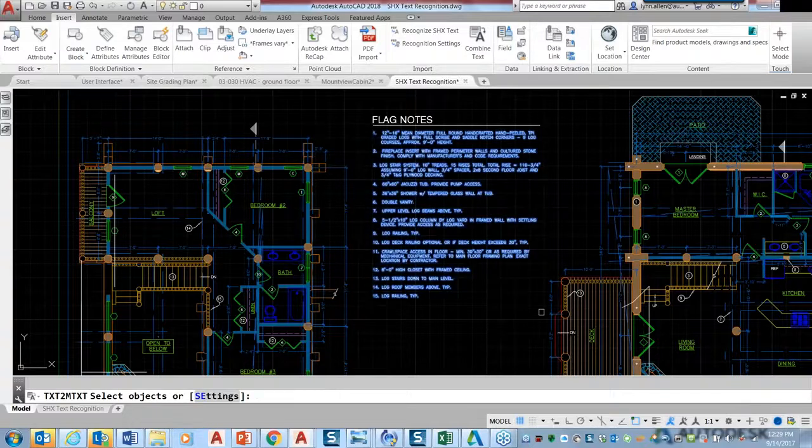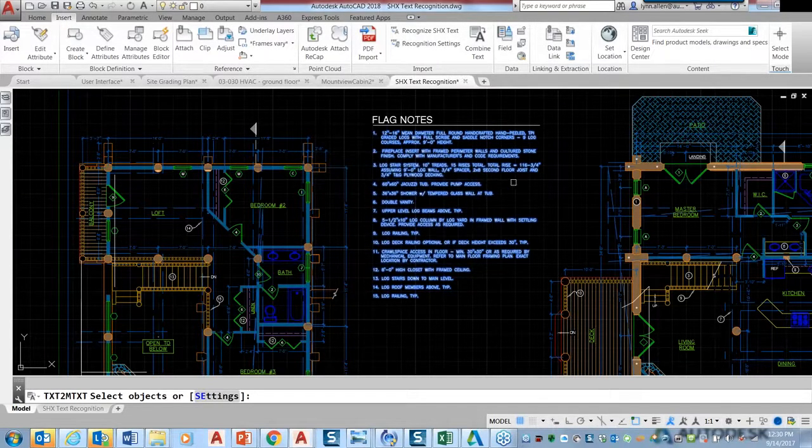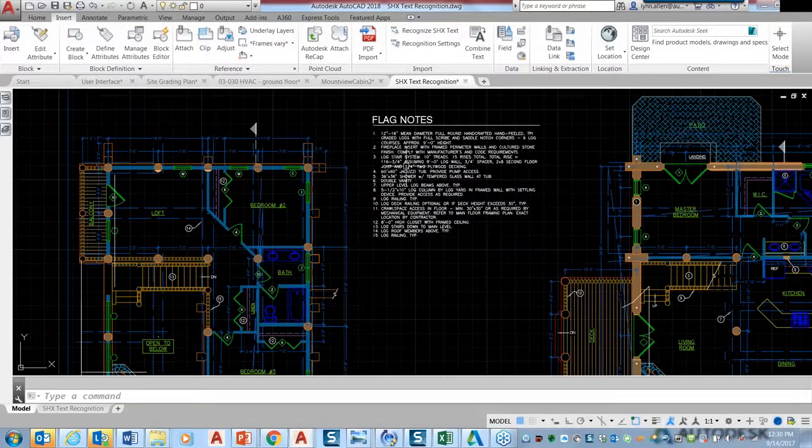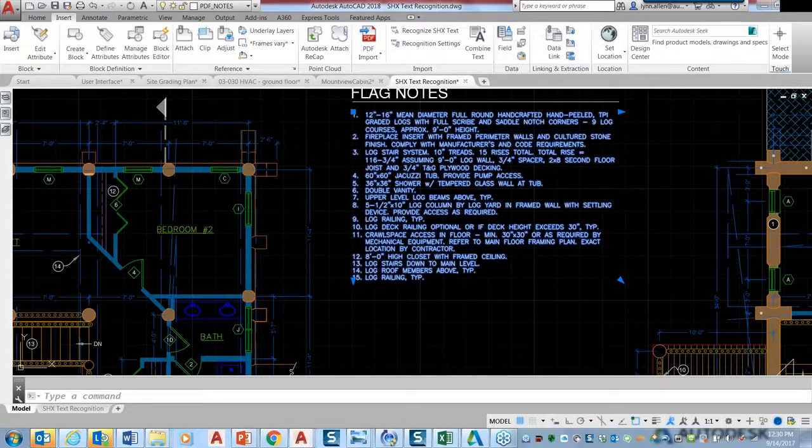All right, let's go ahead and do that again like that. And there are some variables. I'm going to click on settings just so you can see what is in there. I want it in a single M text object. I'd like it to go from top down. You could pick the specific order. I want to word wrap it. And I have force uniform line spacing. So this is not going to look exactly the way it does. It's going to condense it. Just so you know, keep an eye on it. Oh, bummer. But this is one paragraph now.